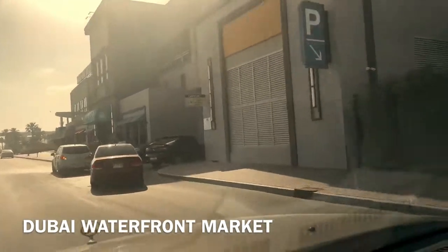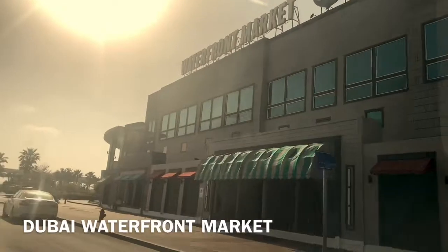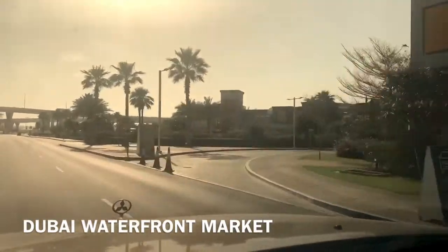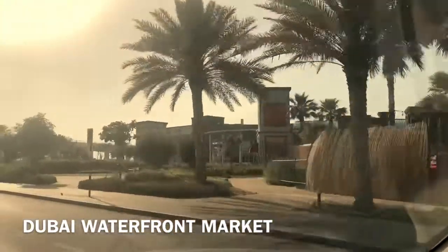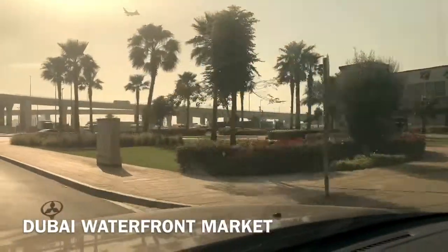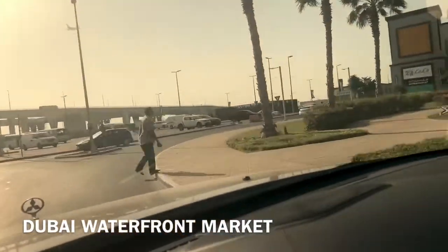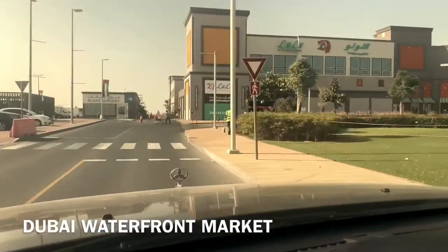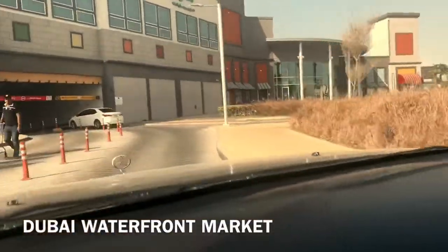So this is the Waterfront Market, and here is the main entrance. Just going down to the parking lot.